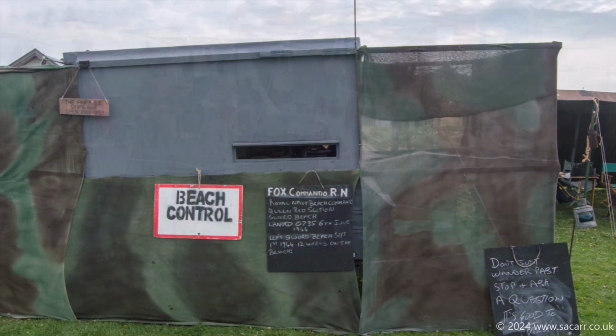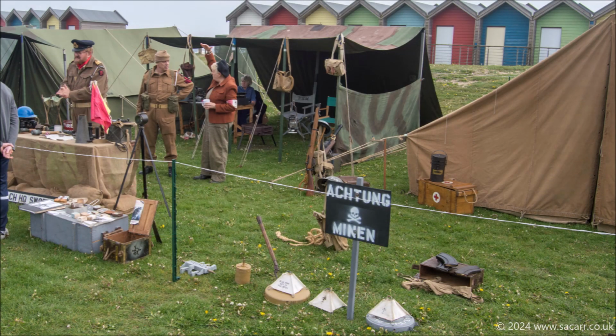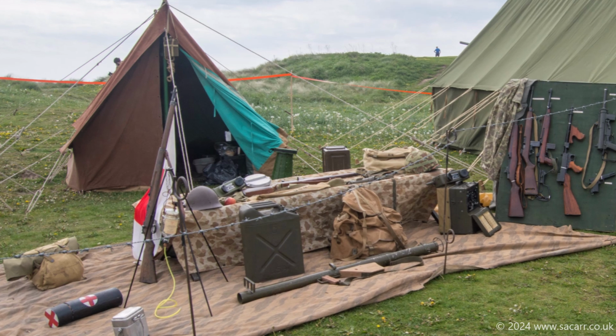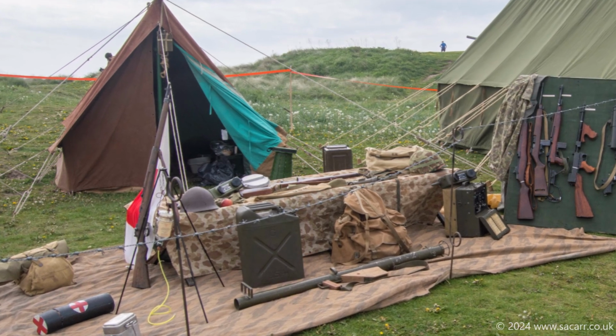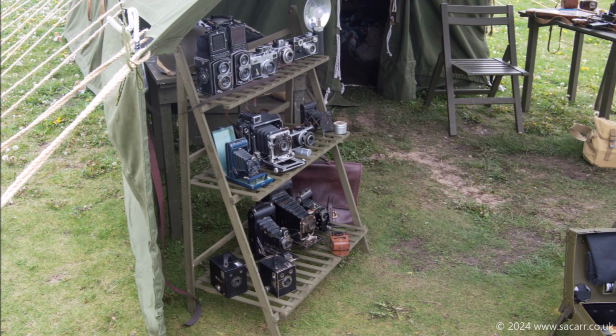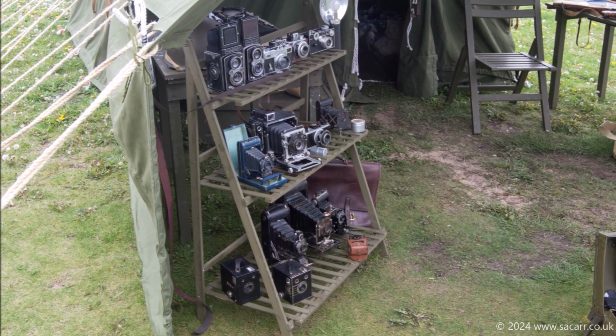Beside the French was the Royal Navy Beach Assault display. There was another tent beside the Beach Assault diorama, but I don't know whether this was a separate display. At the end of the row was the U.S. Army press display of cameras and a field office.